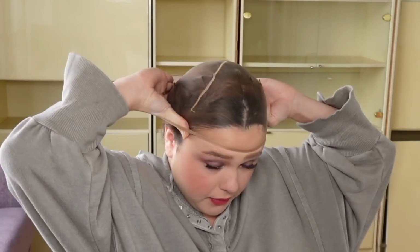Wig cap and wig. Wig, okay. Wig, did you just say wig? Wig. I know. This was like $30 on Amazon. Wait, this is actually such a nice wig. I'm going to have to watch a tutorial on how to do lace the right way because I'm very lost.